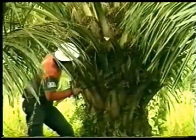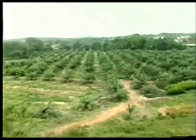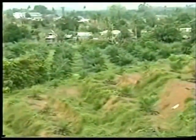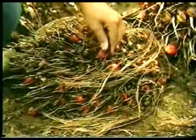We can see bigger fruits and bigger bunches, and have up to 20 bunches per tree per year. This glossy and green stretch of oil palms may look like ordinary palms, but with their higher yield and faster rate of return, their market potential is definitely greater than the ordinary species.